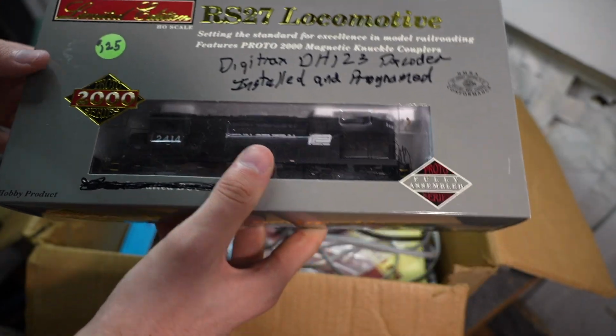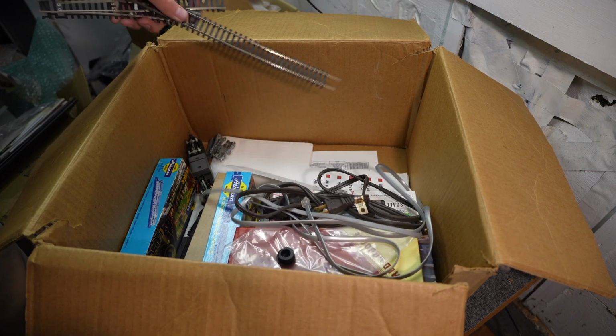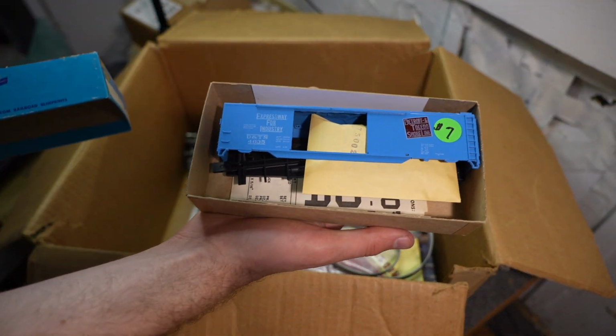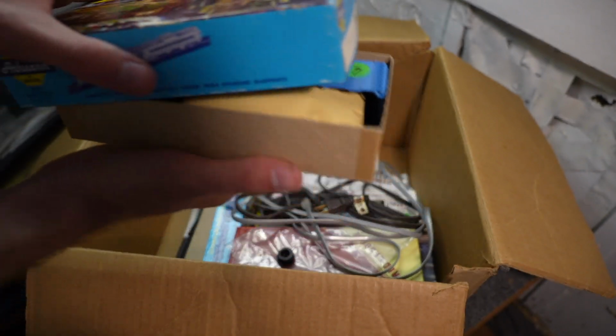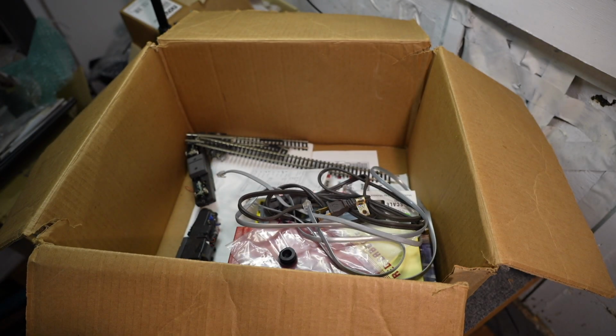Wow. Stunning looking engine there. No matter what you think about Penn Central, that is a cool engine for sure. We got some just random track in here. I see some parts, engines, and things floating down here too. There's a cool kit, Detroit Toledo and Shoreline boxcar, and a Southern hopper there, both Athearn Blue Box, of course.